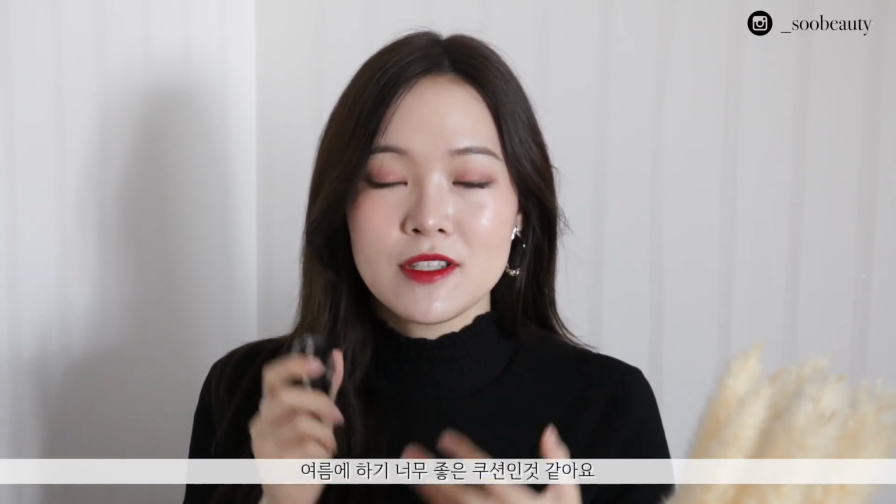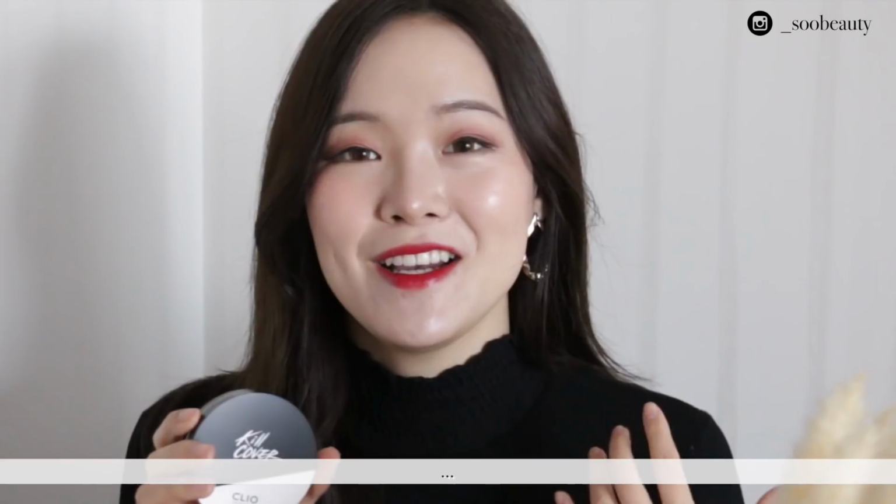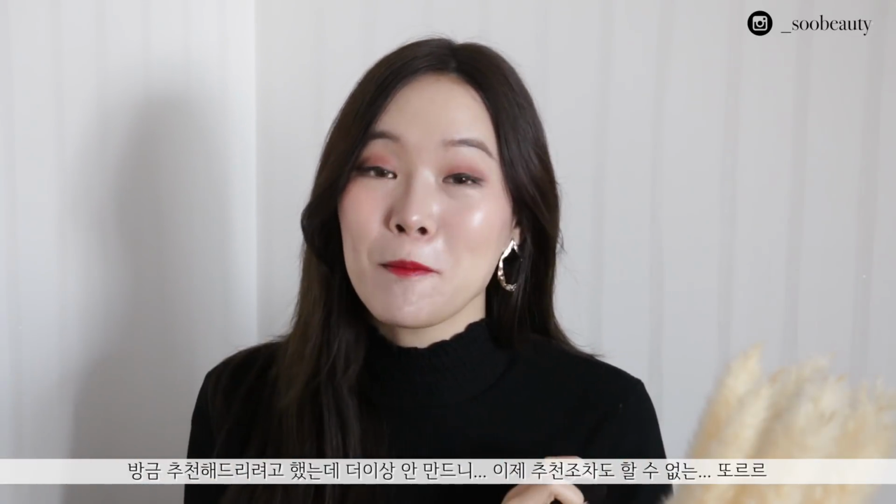It has high coverage, it is matte, it stays on all day. It was definitely one of my go-tos in the summer as well. So if you're also looking for a matte, I just realized that I can't recommend this cushion to you guys because they don't make it anymore.